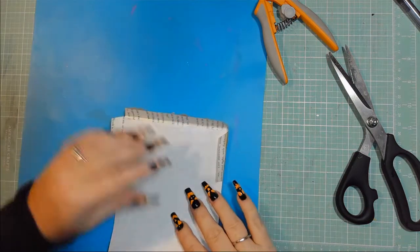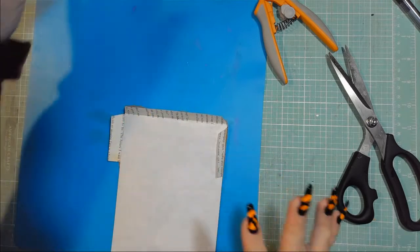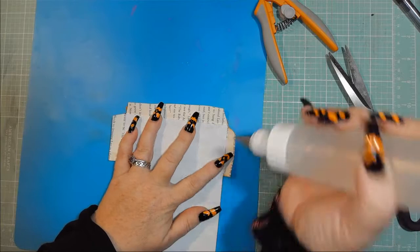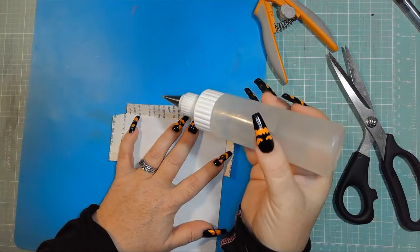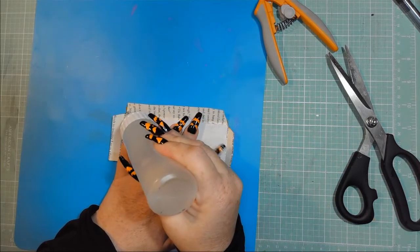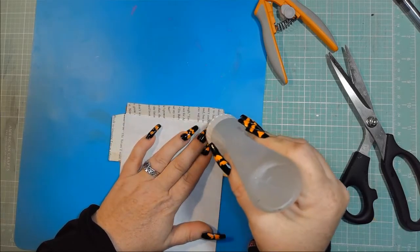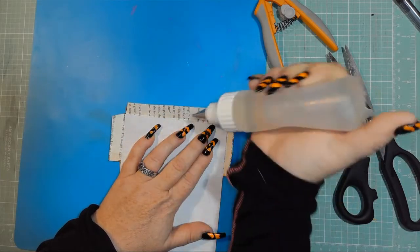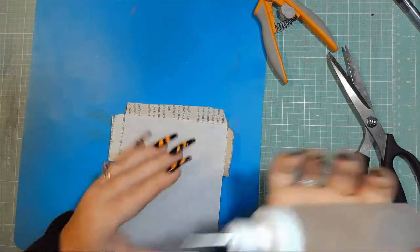But because I'm not sure if I'm 100% committed to this yet, I'm just going to glue this flap, this bottom flap. I'm going to leave these sides where they're at. The reason for that is that if I decide I want something else on this page that I'm using for the background, I can just flip this pocket back up out of my way.